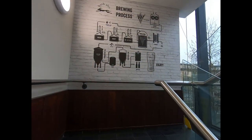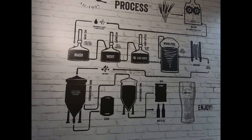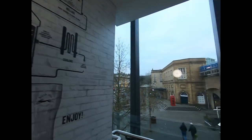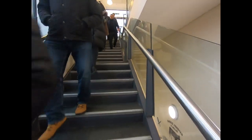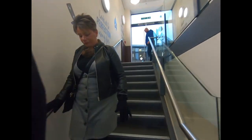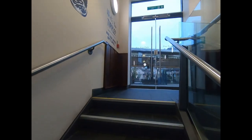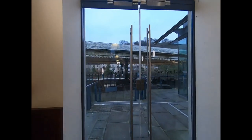Well, we're stopping for a drink here at a place called Gray's on the train station. Showing us the brewery, showing us the brewing process. Here we are. We're going up. Right across from the train station.